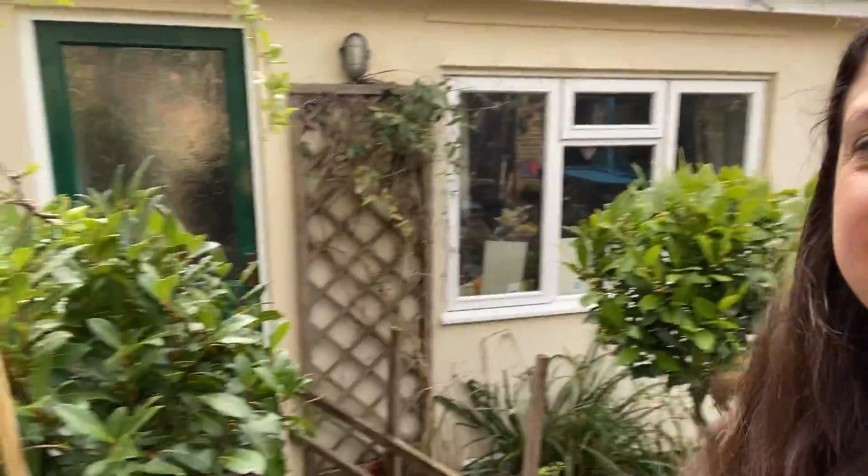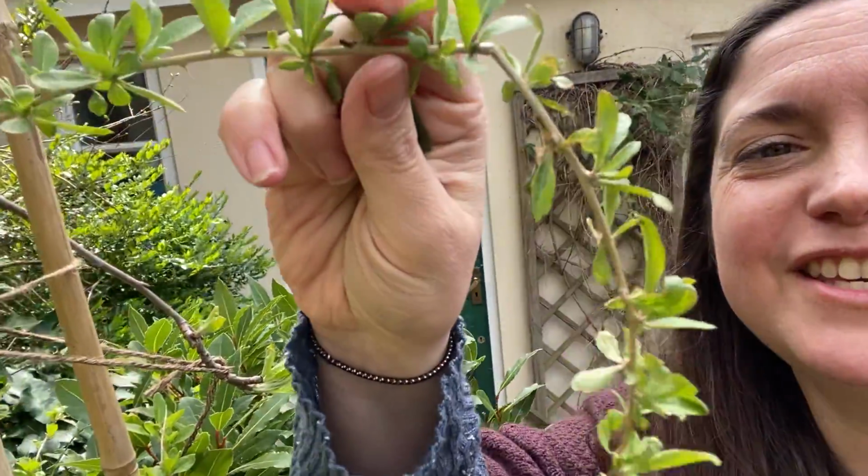And over here, look at this bad boy. This is a goji berry. Now goji berries were native in our hedgerows, which I just think is incredible. I'm going to come up here with you guys and have a chat up here. So goji berries were native in our hedgerows, and it's something that you can still find in the hedgerows if you look.